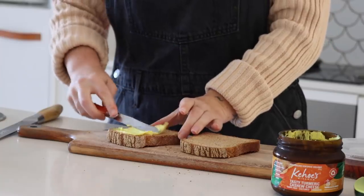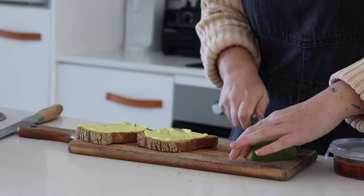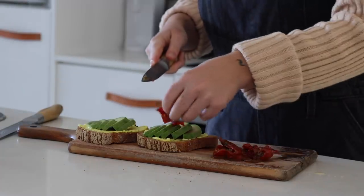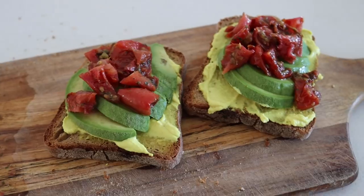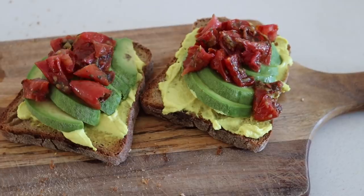Saturday morning started with probably my favorite breakfast of the whole week, which was some crispy bread with cashew cheese, avocado, sun-dried tomatoes, an iconic combo, and such a nourishing start to the day.